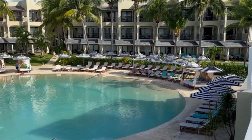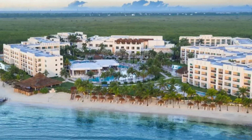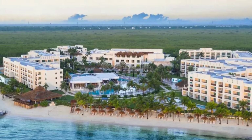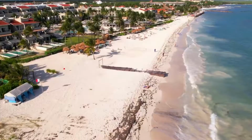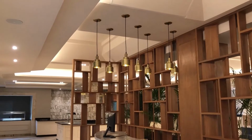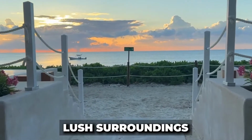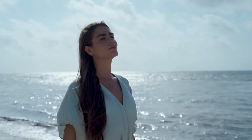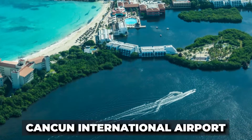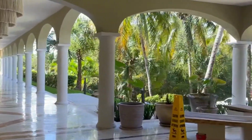Hyatt Zilara Riviera Maya is a luxurious, adults-only all-inclusive resort nestled on the breathtaking coastline of the Riviera Maya, Mexico. The resort offers natural beauty, serenity, and romance, making it an ideal location for a luxurious vacation. With its pristine beaches, lush surroundings, and exceptional amenities, the Hyatt Zilara is a perfect getaway destination for adults seeking a memorable experience. The Cancun International Airport is a 44-minute drive from the Hyatt Zilara Riviera Maya.